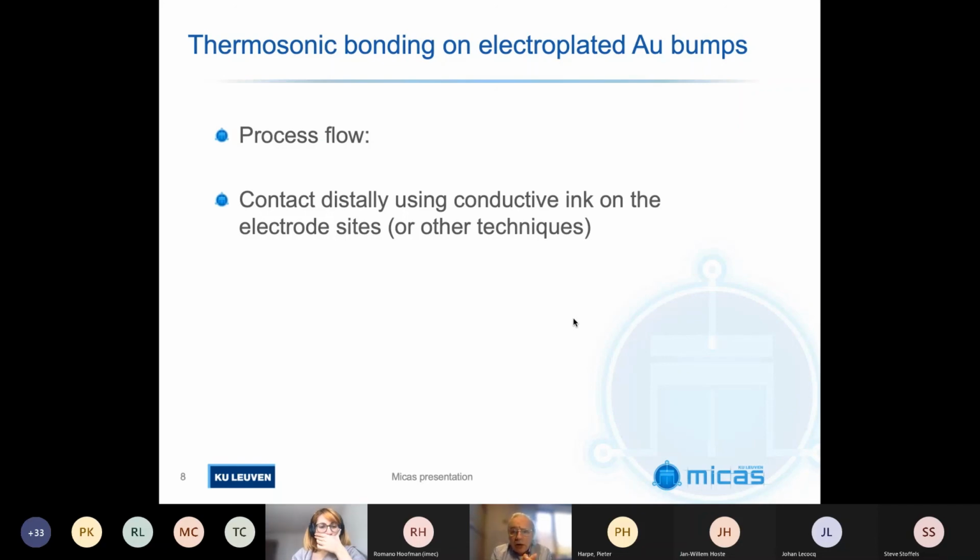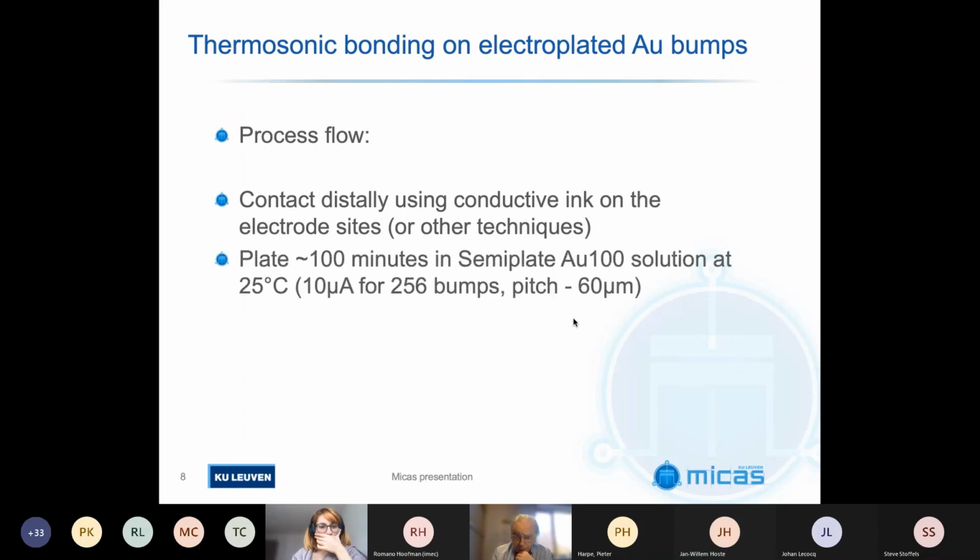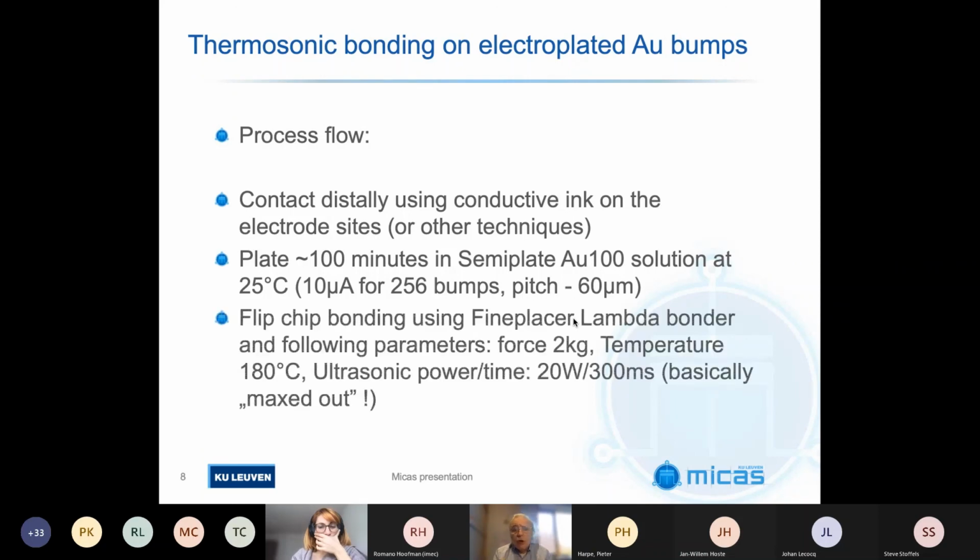In a later version, we actually created separate pads that could be cut off to provide a much better contact for the plating. These are details for the plating. You will have the slides available, so I will not go too much into detail. And then we actually go to thermosonic compression and ultrasonic agitation for the contact.